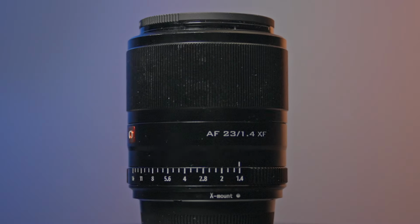Dear photo wizards and lens connoisseurs, welcome to what I like to call the Great Lens Showdown on the channel that I may or may not be plotting to take over. Today's star, the one and only Viltrox 23mm f1.4.